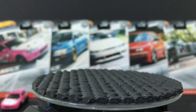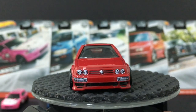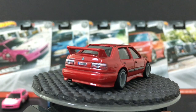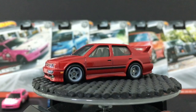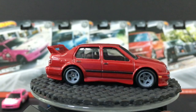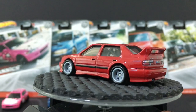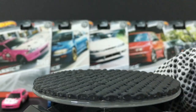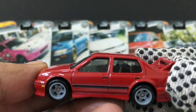Next, we've got the Volkswagen Jetta Mark III, debuting in Fast and Furious and now in the Premium Car Culture in red. Look at that. How red is that? Awesome. With a side stripe there, black. And the interior has a roll cage. Interesting. Take a closer look. Nice wheels.